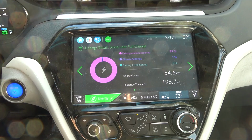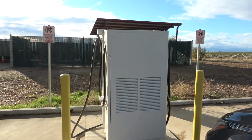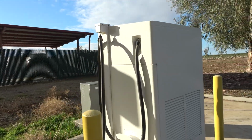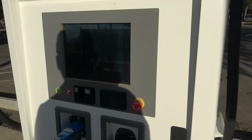All right, well, that's a bit of a bummer. I decided to stop by the Willows rest area, the BTC Power L3R charger that Caltrans installed here. I've actually used this charger before, and the one that Caltrans installed on the northbound rest area on the other side of the freeway.